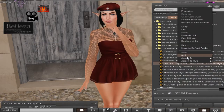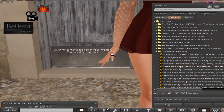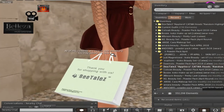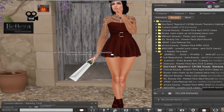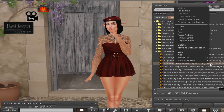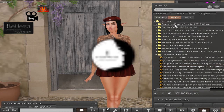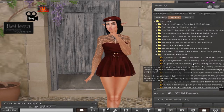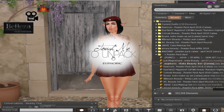Okay. Here is details. Come on. Where are you? I know it's in my inventory. I just want to see the pack. Check that out. Thank you for shopping with us. That is awesome. Love it. Next up is Essences. And there you go. Euphoric Beauty Set. Come on. Ta-da-da.